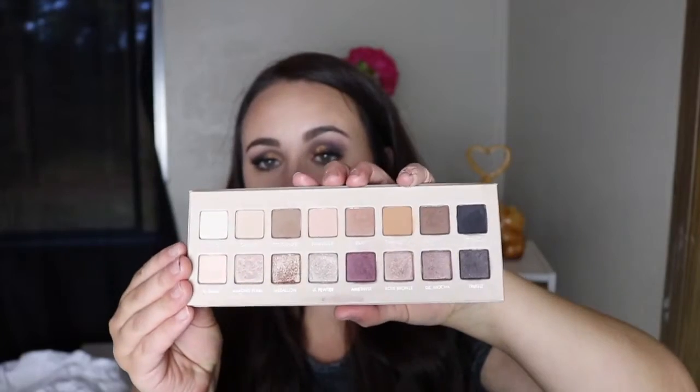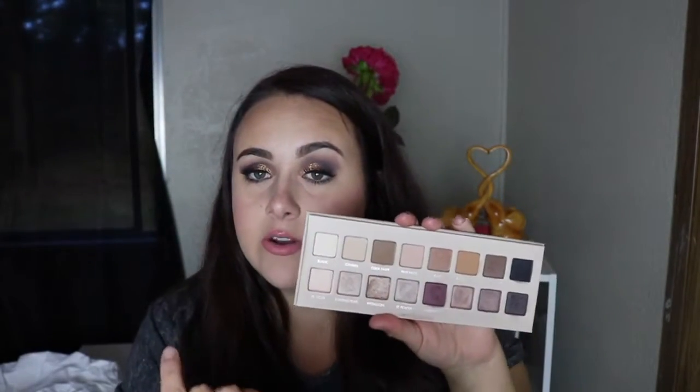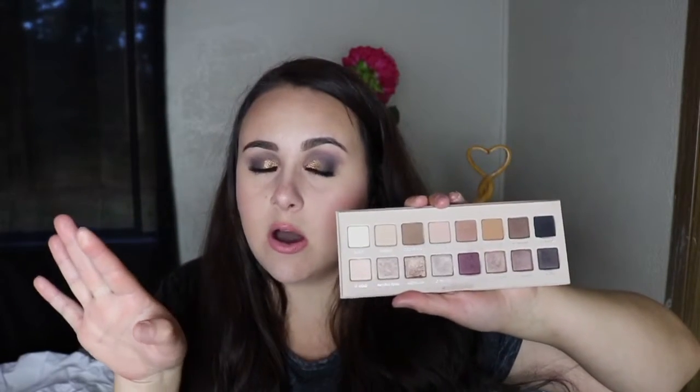First of all, just the shade range is perfect. I just think of this as the perfect everyday nude palette. I love that there's 10 matte and 10 shimmers. I love that it doesn't lean too much towards cool tone or too much towards warm tone. It's just literally straight down the middle. I did review this palette and I have a whole video on it, so I will link that below too if you want to get a little more details on it.